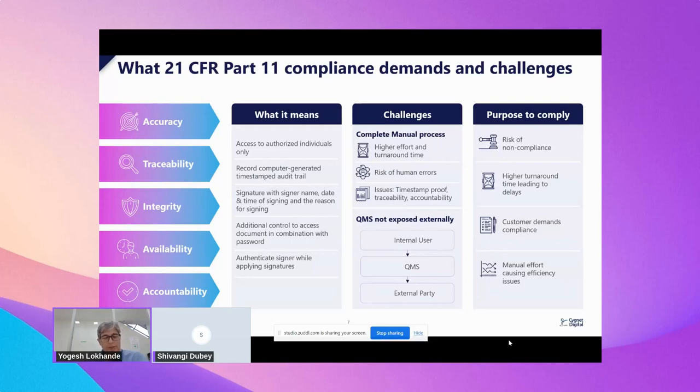Then traceability means you should be able to trace who has created that document, who has reviewed it, who has approved it, so that at any point of time, for a particular batch of, let's say, medicines, if something goes wrong, you want to trace it, or you want to improve on some SOP, you know where the improvements need to be done, then you need to go and find out. So traceability is important. Traceability also means the ability to search for a particular document. Maybe some things were done last year or 2 years back. Are you able to get that information without much ado?